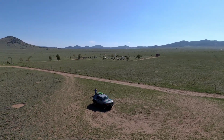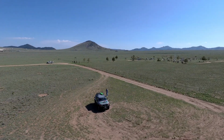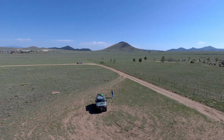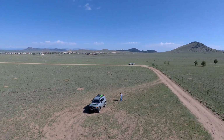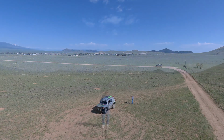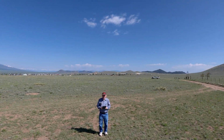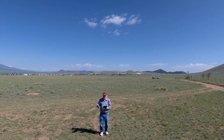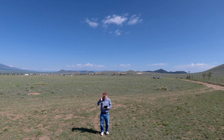Have they fixed orbit? Because it's looking pretty good, I gotta say. Alright, we'll go ahead and stop this. Okay, so I would say that was a successful orbit flight. I think that's the best I've ever seen it do. So maybe orbit's fixed too.